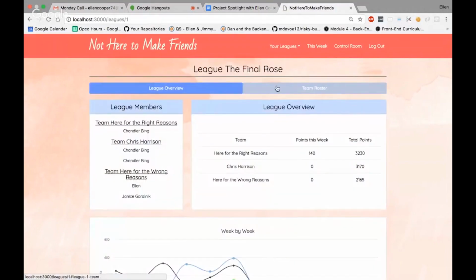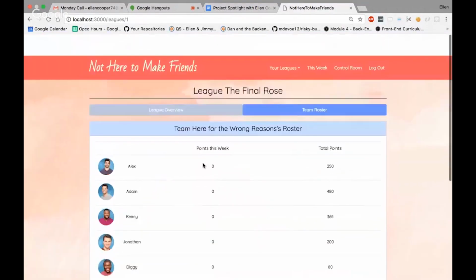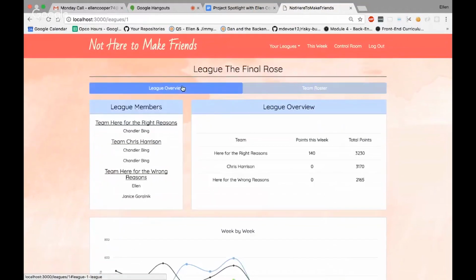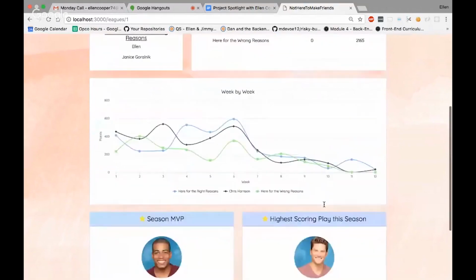So then if I go back to my team roster, I can see all the players I've drafted. So this just gives you a sense. And right now I'm just using kind of random points just to show you the functionality. These aren't actually based on the last season.